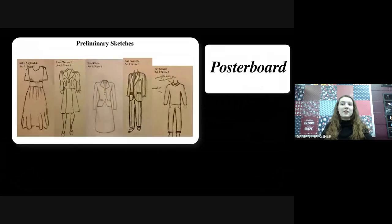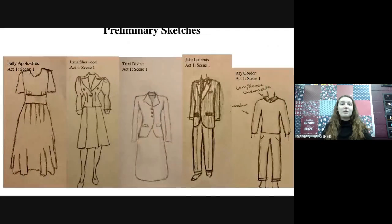Here are my preliminary sketches. The first of this character is Sally Applewhite. This costume was originally sketched to be a fit and flare dress. The next is the character Lon Sherwood. This costume was sketched to appear more masculine, which is why the costume has the suit look.